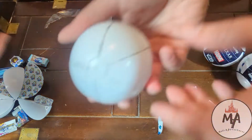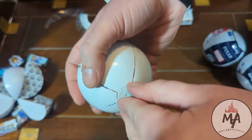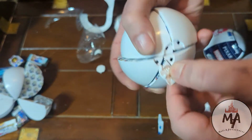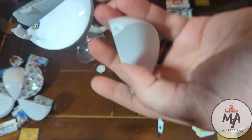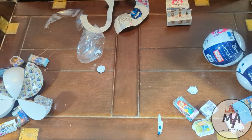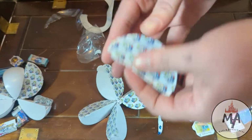All right, here we go. I got my next one. I unwrapped it. Pull the pull tab. It's like a grenade! A Disney fun grenade! There we go. Oh, I had to fix it. Oh, did I pull it on the wrong side? No, I didn't. Anyways, it fell apart. Let's open this one.